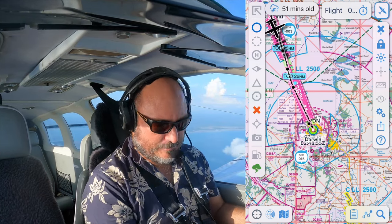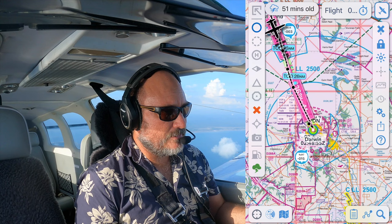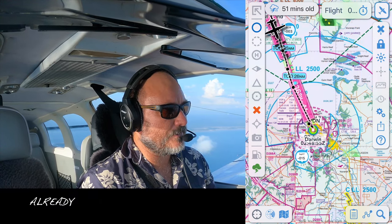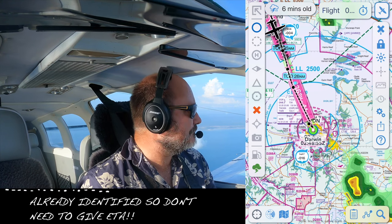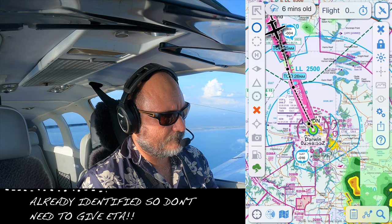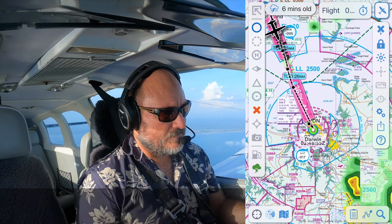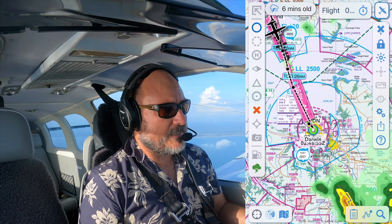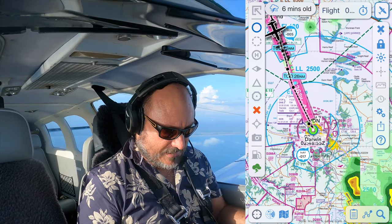Darwin approach, Lima Alpha Papa, 1PB with Kilo, maintaining 4,000, tracking 154, Darwin 14, and Lazo approved. Lima Alpha, thanks. Cleared Darwin direct 4,000. Cleared Darwin direct 4,000, Lima Alpha Papa. Okay, so we're now tracking direct to Darwin 4,000.